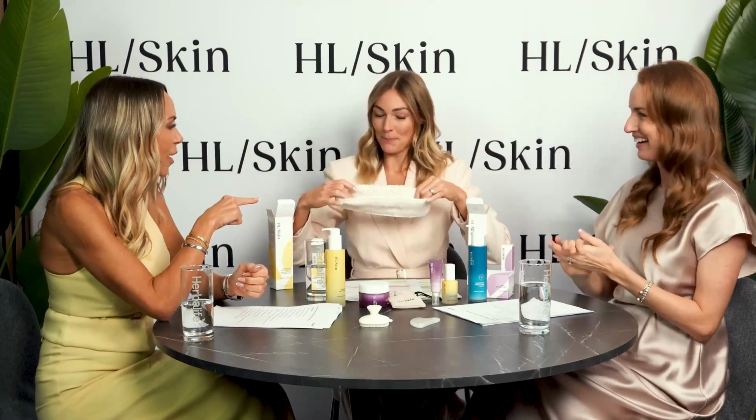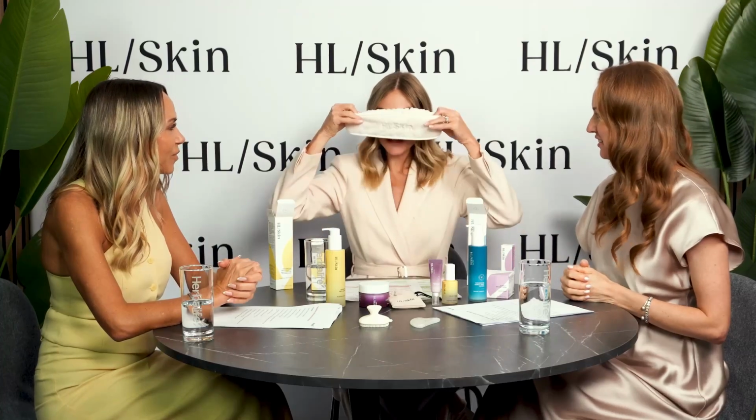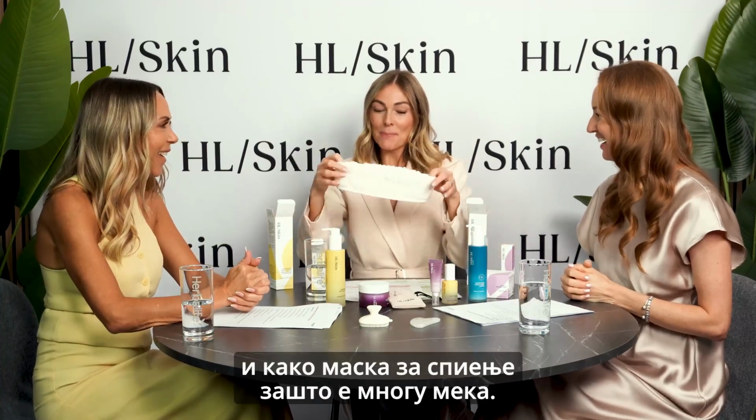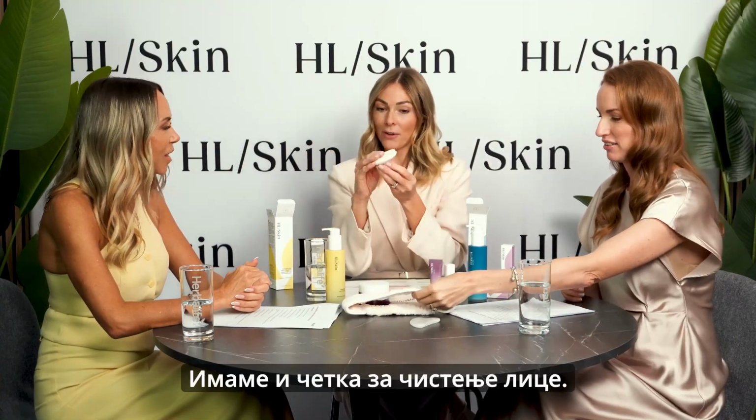So you don't get that every time. My whole family will be using these. It's lovely, isn't it? You can also use it as a sleep mask as well. It feels really good, and it's really, really soft. I'm obsessed with things like this, especially in clinic. It's nice.